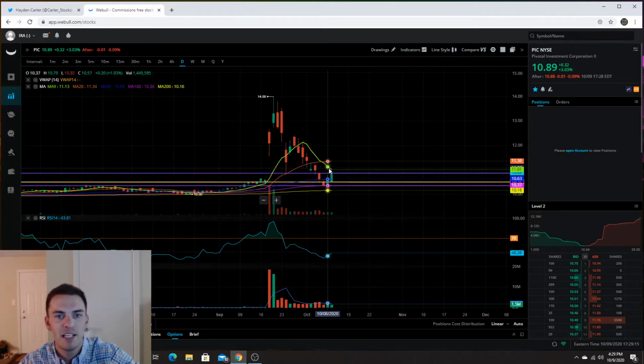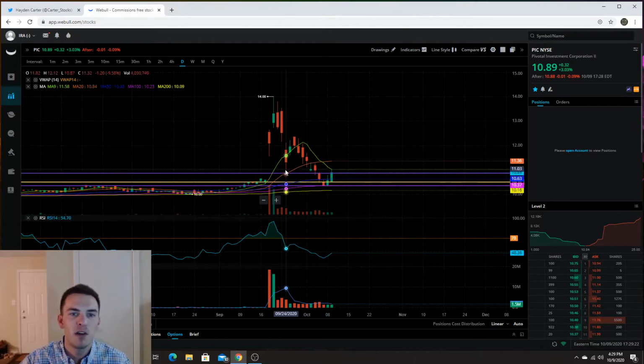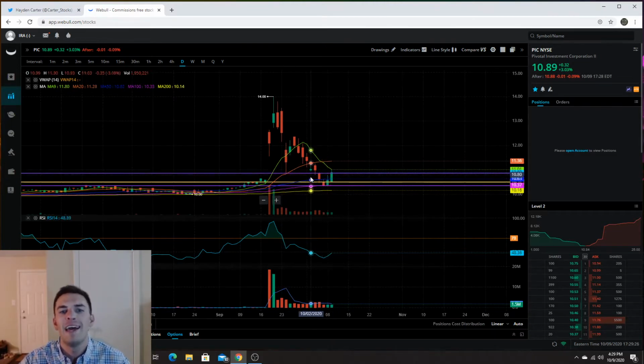Now, it came back and tested this little purple line. Ultimately, I wanted that to hold, but this wasn't big support. Basically, it was just the bottom here, but this was also a moving average bounce, so I had two things going for it. It ended up falling under it, but we did add at $10.87 for a possible hold. I think it ended up popping up to that resistance, like I said, but I just kept hanging on to it. My average at this point was like $11.03.